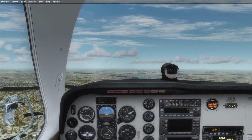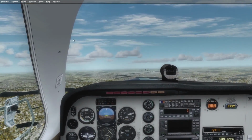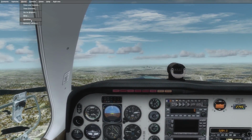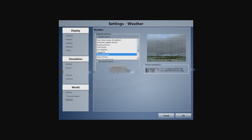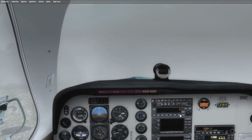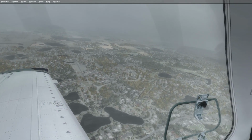So what else have we got in here? Well, general all-round improvements in loading and performance and speed. So for example, if I go up to the world menu and we go to weather, you saw when I started this I was flying in grey and rainy weather. Let's change this to stormy weather, right? Stormy weather in Florida. Oh my god, look at that instant change. Absolutely instant. You got all the fading of the scenery here.